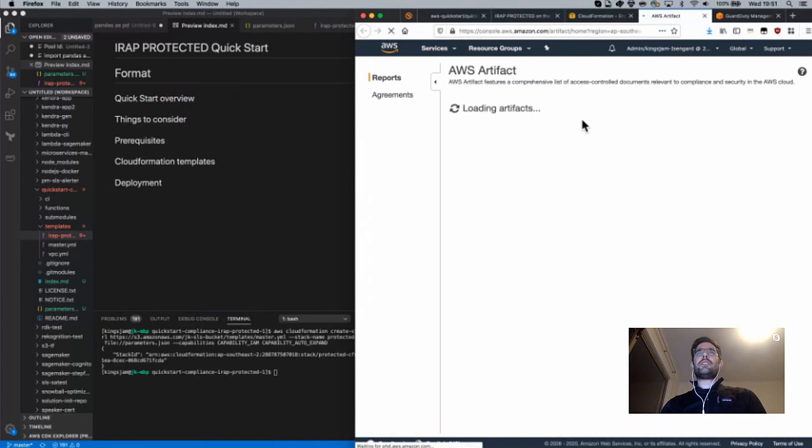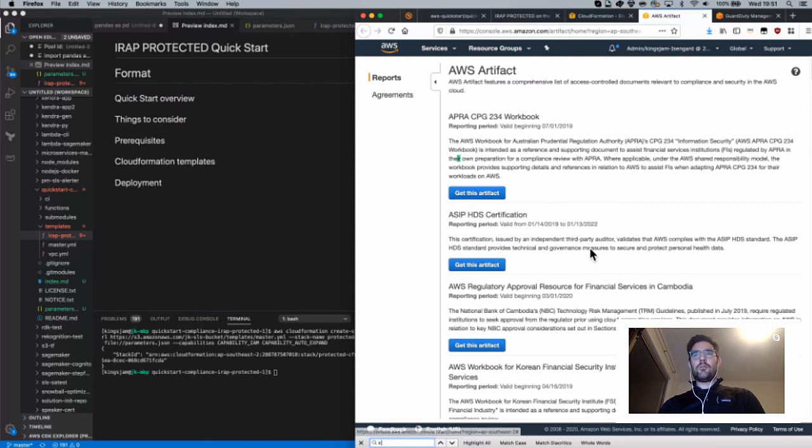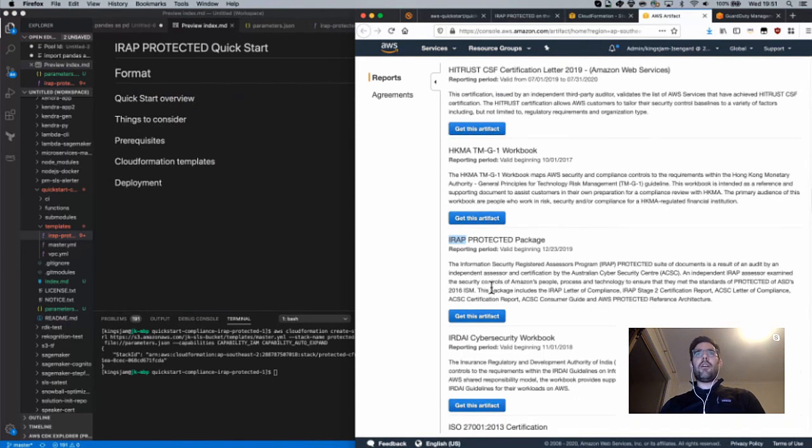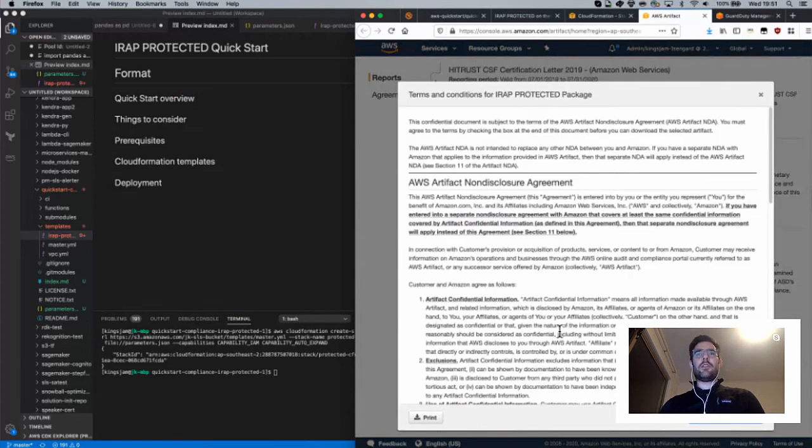AWS Artifact includes a whole bunch of compliance and security documents. It's got things like APRA, FedRAMP if you're interested in that, and ISO 27001. But what we're interested in is the IRAP protected package, so if I search for IRAP, you want to get this artifact. It'll ask you to click OK to sign an agreement, and then you can download it. I highly recommend downloading that and having a look as well. I'm not going to download it now because I've already got a copy, of course. It's printed out and beside my bed.